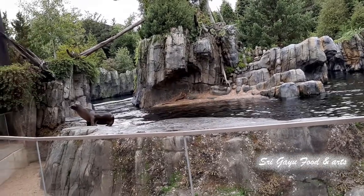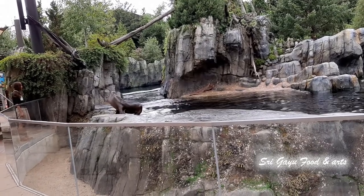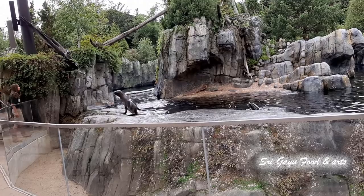Here we have one of our females up on the rock, even though we want one of our males up here. It's not like she didn't just get fed or anything.